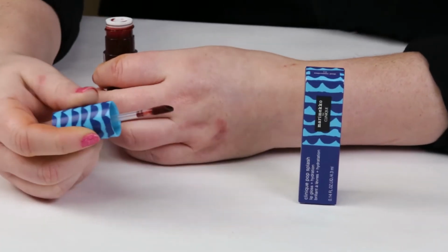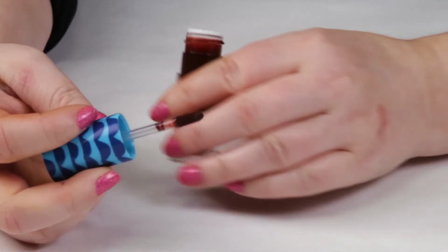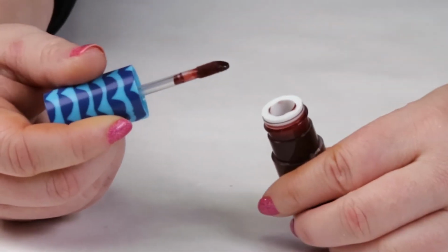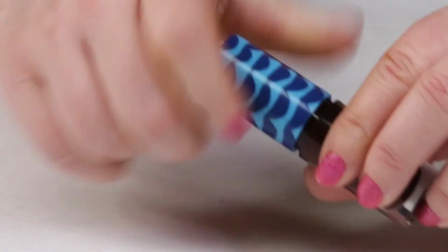So anyway, let me go off my 10 criteria. My first criteria is packaging, and this got a thumb up. It's packaged very nicely. They've done a good job. And it has a nice doe foot applicator, which makes it pretty easy to apply. You'll definitely want to wipe off some of the excess gloss before you apply it to your lips, but overall the packaging is pretty beautiful.